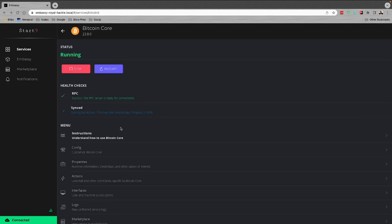So this is the first main part of setting up our node. And now we just hurry up and wait. Go get a coffee, go enjoy your life for a few days, leave this sitting on your shelf doing its thing, peek at it in a couple of days, and it should be synced up.